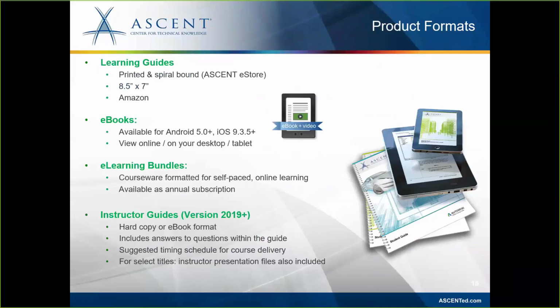We have our ebook still, which is a great option for those who like a more green alternative. The nice features of that are they have color content.